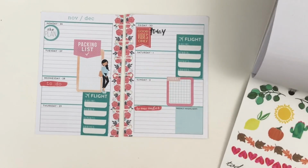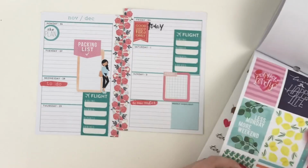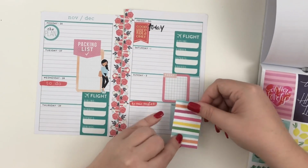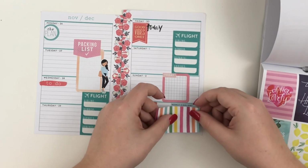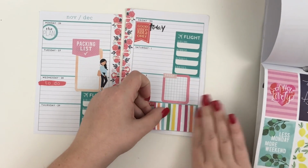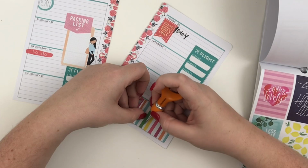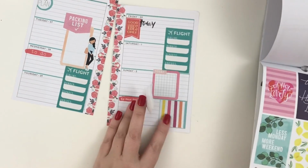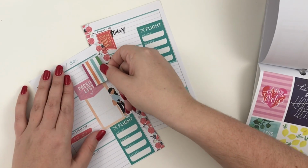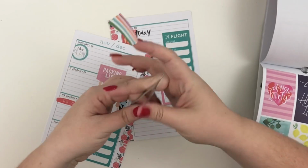The last thing I think I want is a sticker to go here that just kind of ties it all together in a sense. Okay, so now that I have those stripes there, I almost want to put them over here too.